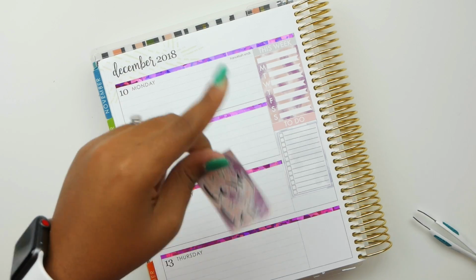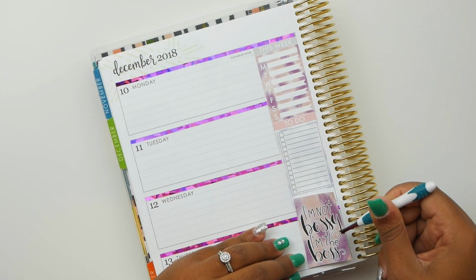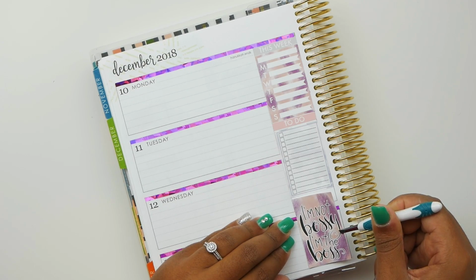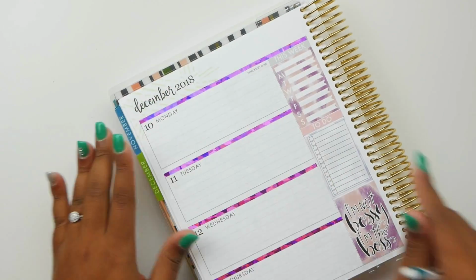Now, I did cut down that sticker because it was going to hang over a little bit, and that would have greatly annoyed me. So I cut it down just a hair so that it would line up over there perfectly. And I do like the way that that looks.